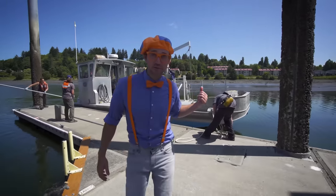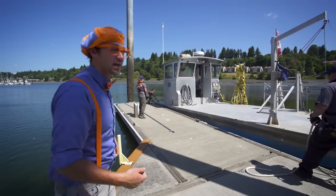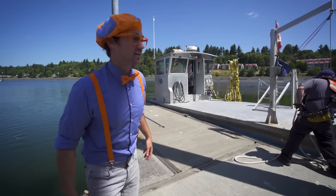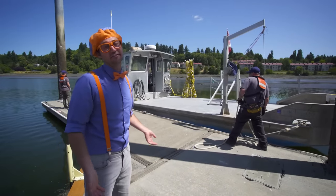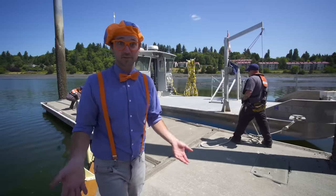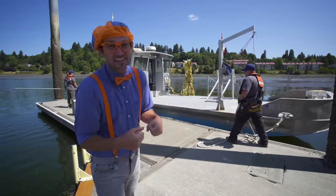Do you see what they're doing? They're using these poles to pull in the boat nice and slow, so then it doesn't ram up against the dock. Yeah, because this might not be their boat, so they have to be very nice and delicate with it. Just like when you're borrowing someone else's toy, you want to make sure that you treat that toy with a lot of respect.